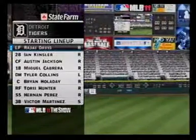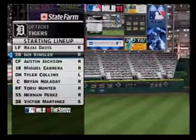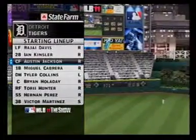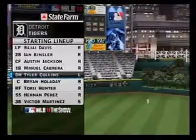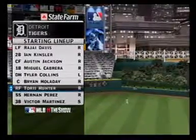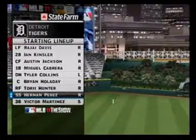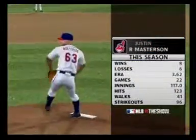Rajay Davis leads things off in left field. After that, second baseman Ian Kinsler. Austin Jackson will bat third and play center. Miguel Cabrera is in the cleanup spot at first base. Number 18 is the designated hitter tonight. He'll bat fifth. Number 50 will do the catching. He bats sixth. Torii Hunter, the right fielder, bats seventh. Number 26 will bat eighth and be at short. Victor Martinez is in the ninth spot. He will play third. And on the mound to face these guys is the young swingman, right-hander Justin Masterson.